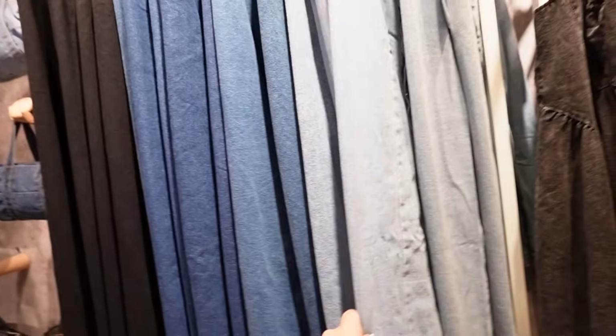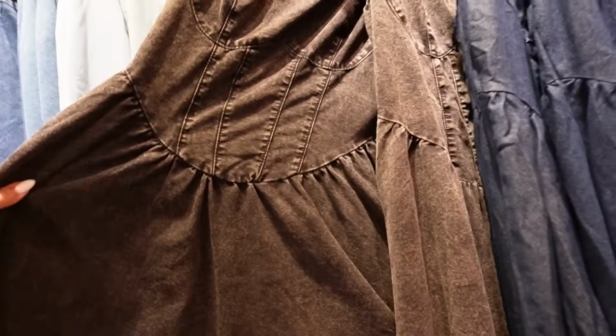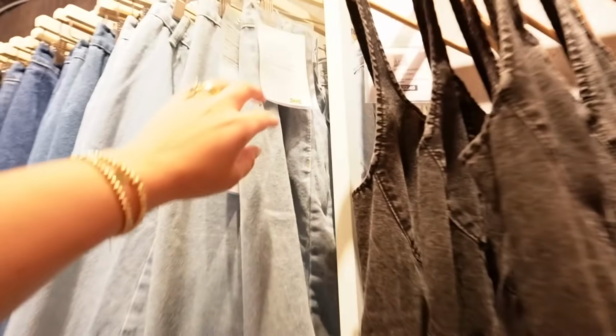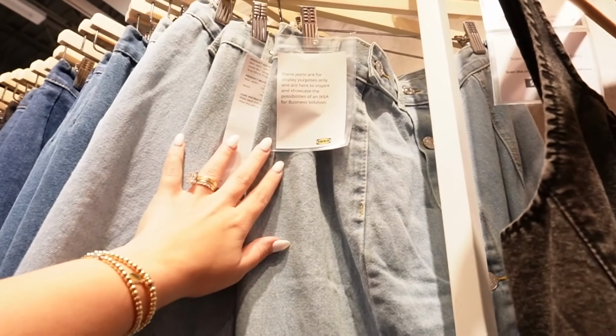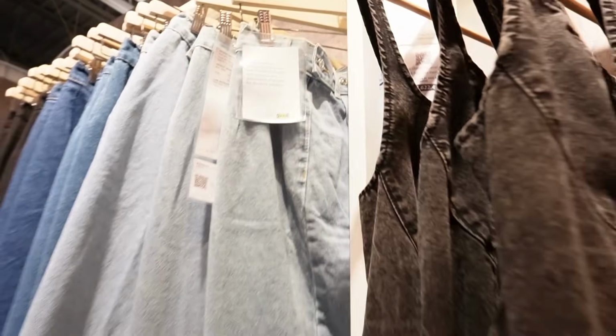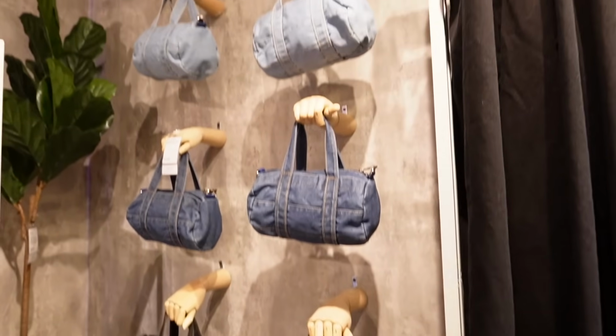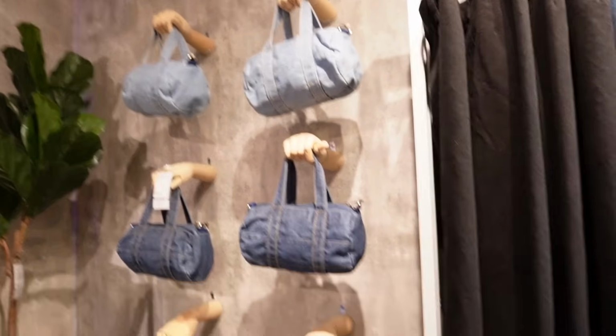These kind of look like those ones I was looking at from Walmart. Okay, I mean, low key though, this denim dress is so cute. Like, can I buy that? These jeans are for display purposes only and are here to inspire and showcase the possibilities of IKEA for business solutions. Womp, womp, womp. Okay, that is low key such a cute idea. IKEA is really blowing me away today, but I need to move a bit faster because I'm not even an eighth of the way through the store.